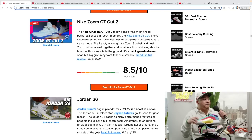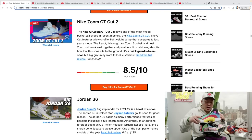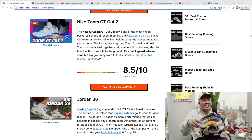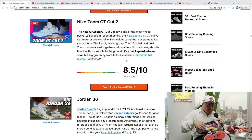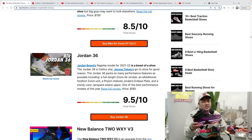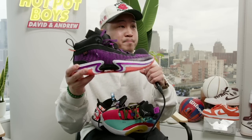Andrew, I have been a huge fan of the Jordan line, the 34, the 35, the 36. I just ordered the 37s. I think for me, these are a good swingman shoe. It doesn't have the most court feel, but we're talking about gigantic Zoom units. Obviously the 36 is super lightweight, but it's double stacked in the front, and it just gives you a ton of forward propulsion due to the Eclipse plate. So I think bigger, powerful guys really want that forward energy return. Nothing's going to be better than these Jordans right here. I'm telling you guys.